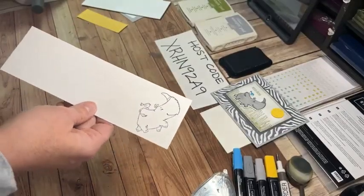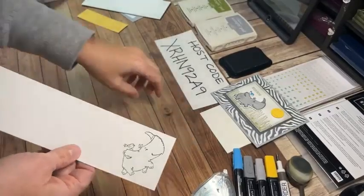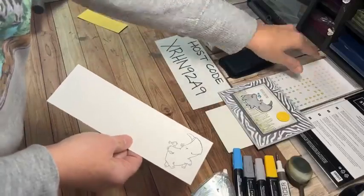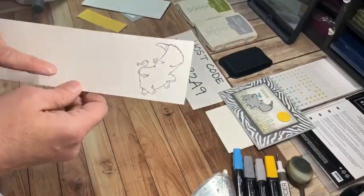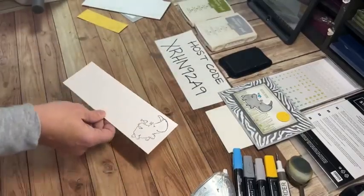Hopefully that and the refill will be coming in soon. I was going to check today. I've been checking all weekend and such, but so far nothing. But hopefully within the week, the Memento black will be back in.